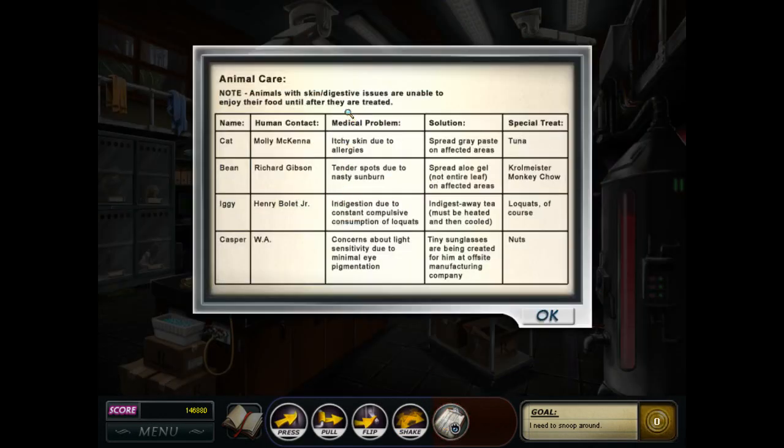Animal care. Animals with skin digestive issues are unable to enjoy their food until after they are treated. Oh yeah, so this is totally the cat from the Lights, Camera, Curses dossier game, because Molly McKenna was the director in that game. Richard Gibson is the owner of the Dread Isle Resort, and Bean is a monkey from that island. Henry Bolle Jr. is from Legend of the Crystal Skull and owns Iggy, and Waverly Academy owns Casper the Squirrel.